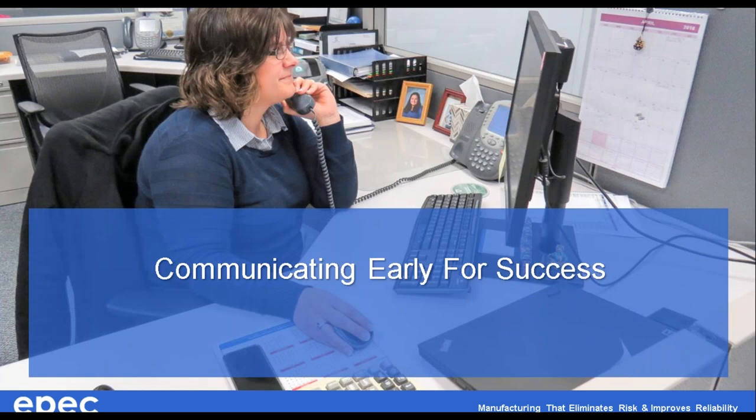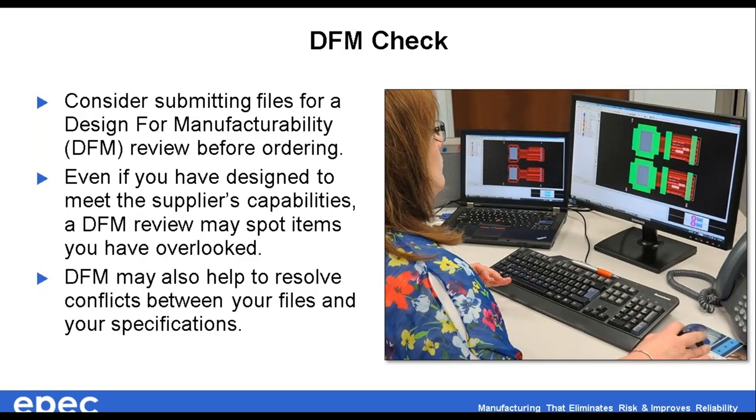So you want to communicate early for success. You want to talk to your supplier as early in the design process as you feel you'll need. And one thing you can do, and one thing Epic offers, is a DFM check. So consider submitting files for a design for manufacturability review before ordering. Even if you design to meet the supplier's capabilities, a DFM review may still spot items you've overlooked. DFM can also help to resolve conflicts between your files and your specifications.